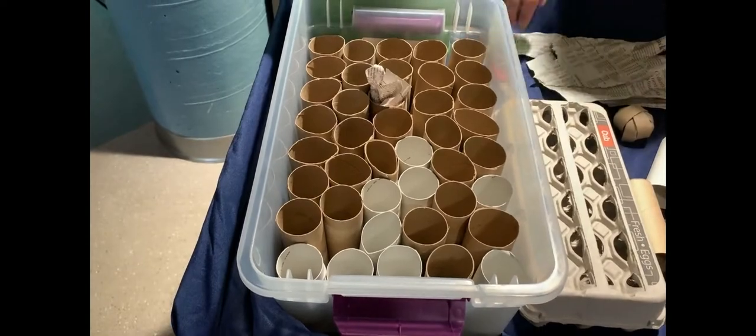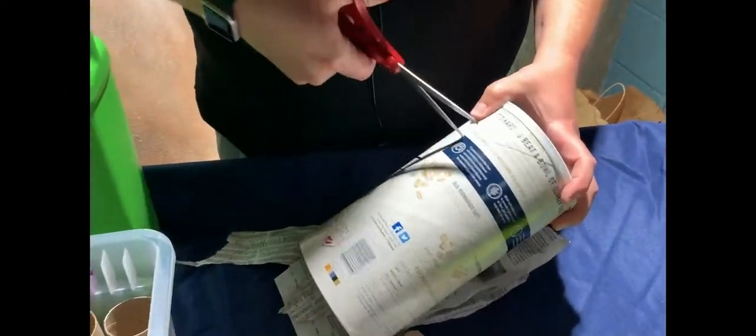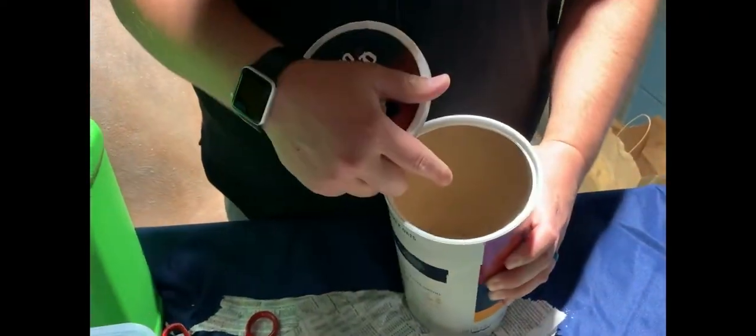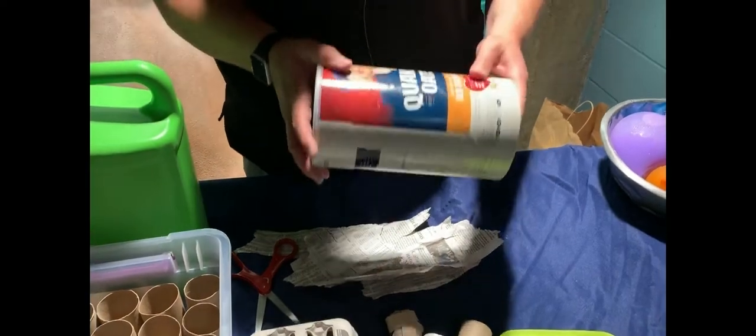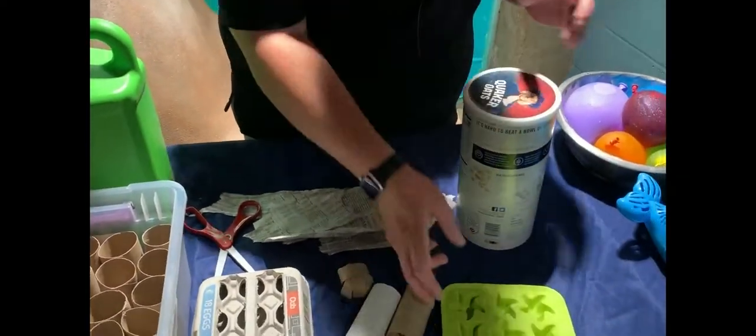Another way you can create a puzzle feeder is you can take any type of container. This is an oatmeal container, and you can cut holes into it just kind of randomly around the container, super easy, and then put the treats right inside of there, and then the animal can roll it around, shake it, spin it to try and get those treats to fall out of the holes that you put in there, and that makes a super easy puzzle feeder.